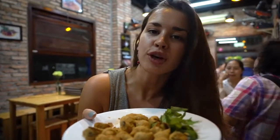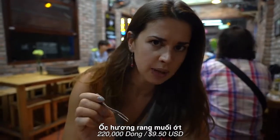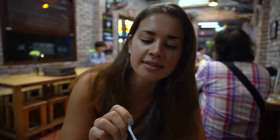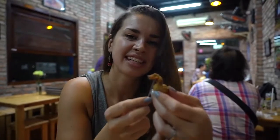This is my first order. These are sea snails. They're fried in chili and salt. These ones in particular were pretty expensive. They were 220 dong for this plate. So let me know in the comments if that's normal or reasonable, or if I completely just got overcharged. My first snail experience. They just like slither right on out of here.